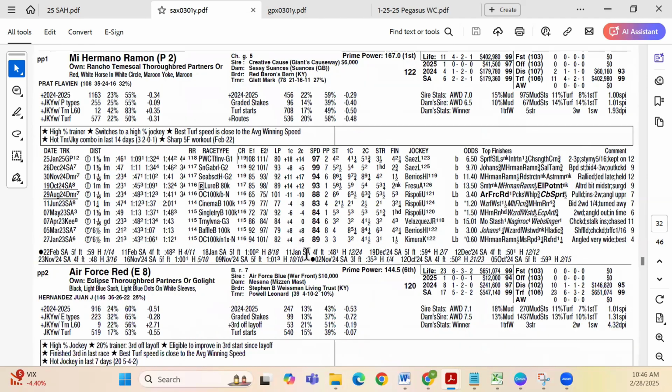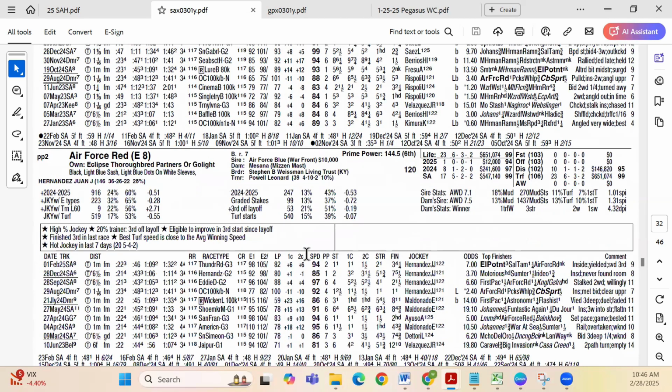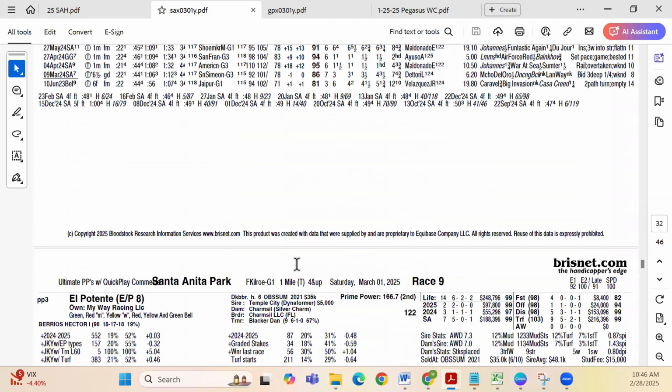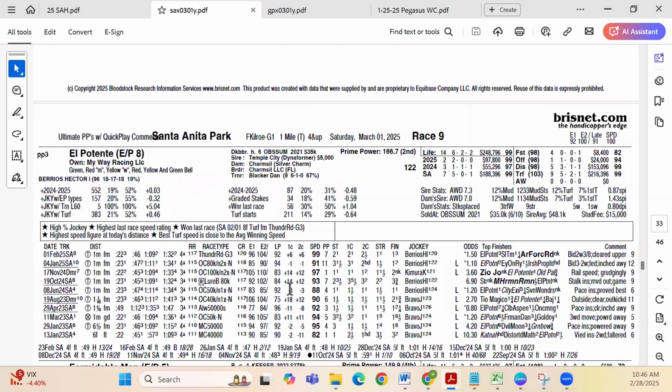So definitely using the 1. Didn't get to the 2, although it looks pretty good. Leonard Powell and company, not too bad. And then El Potente, I don't think I liked as much, but I looked back, not too bad. Back-to-back wins. You can't discount this one.